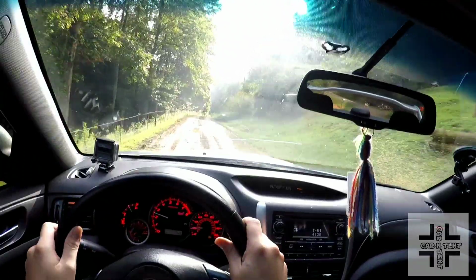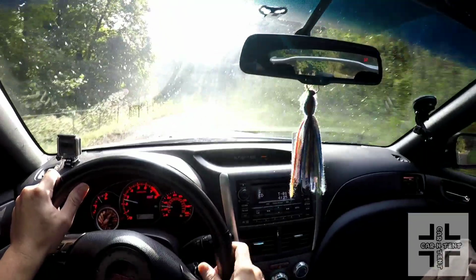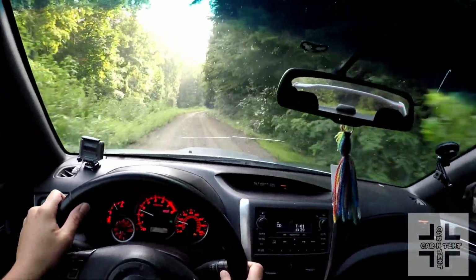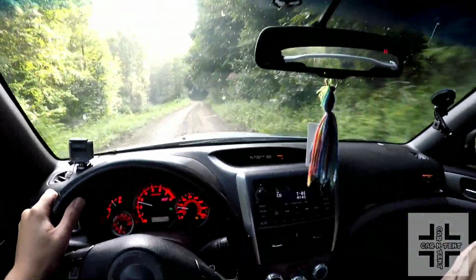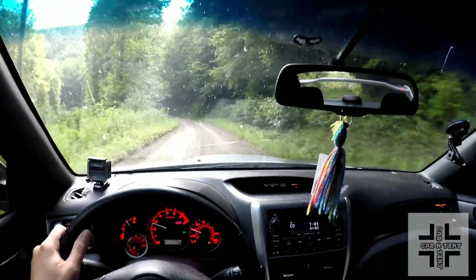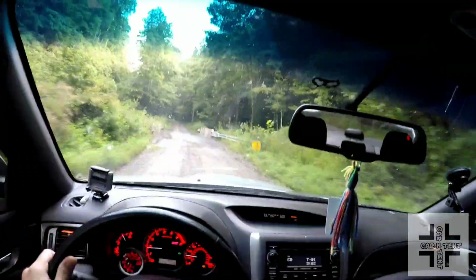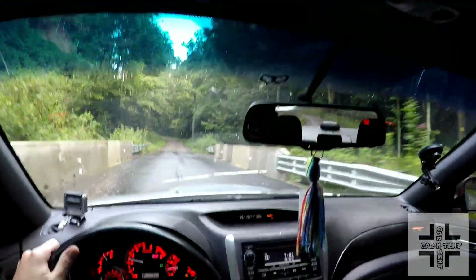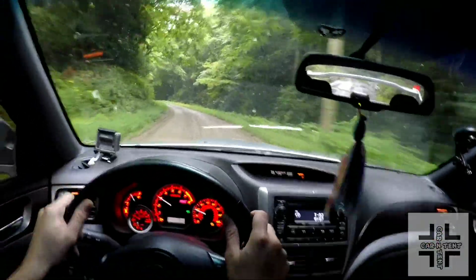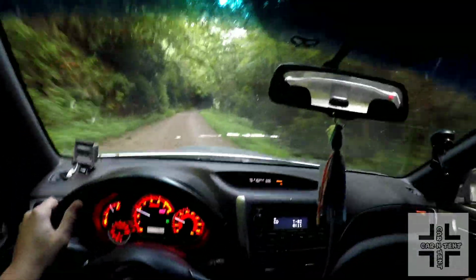Oh, I love that turbo sound. The induction noise from that SF intake is, oh, it's nice. And this car just really inspires confidence. I mean, if you know what you're doing, you could really have a great time with this car the way it is, just factory. And that speaks to Subaru's engineering and their heritage.